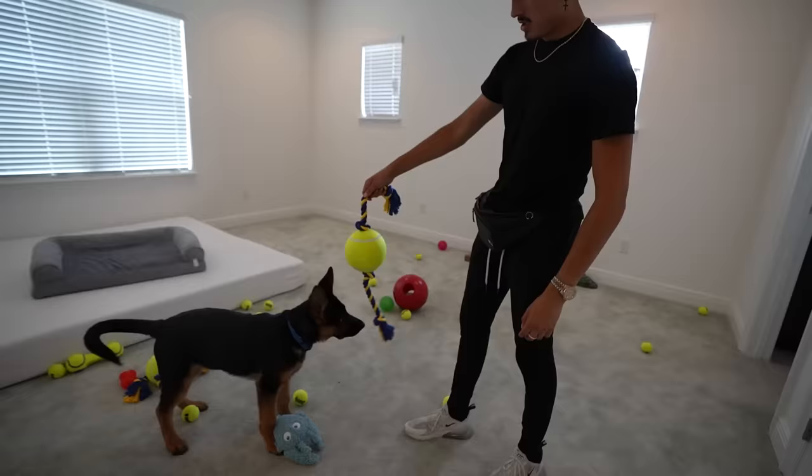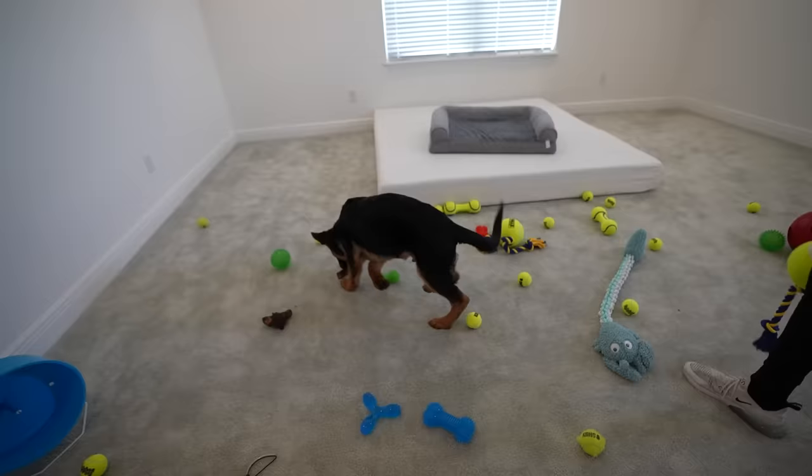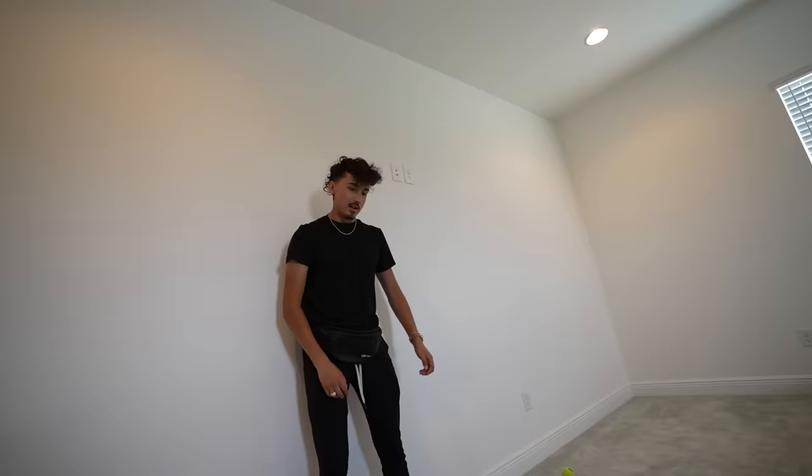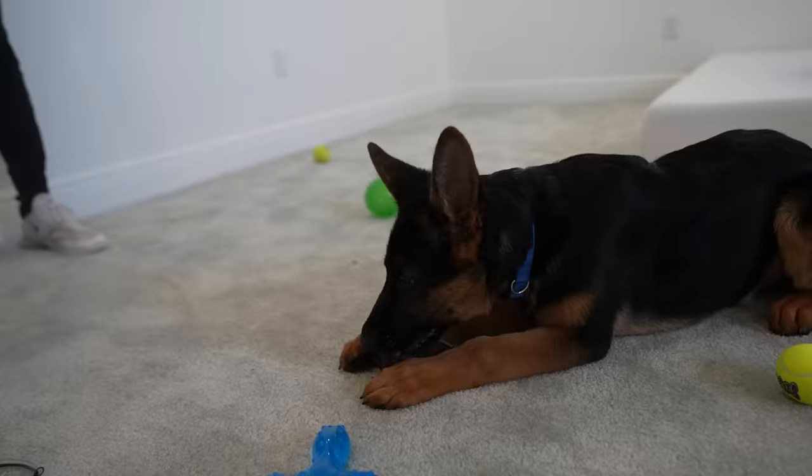This is the one. Okay, now pull it. Bro, what are you doing? Bro. He doesn't even know what to do right now. He keeps going back to the food. Yeah, he's going back to the food. It's not even food. It's a bone. Oh, he picked up the bone. I think he likes the taste of it. I guess this is your dream room, buddy. Yeah, I think he's a little bit distracted right now.